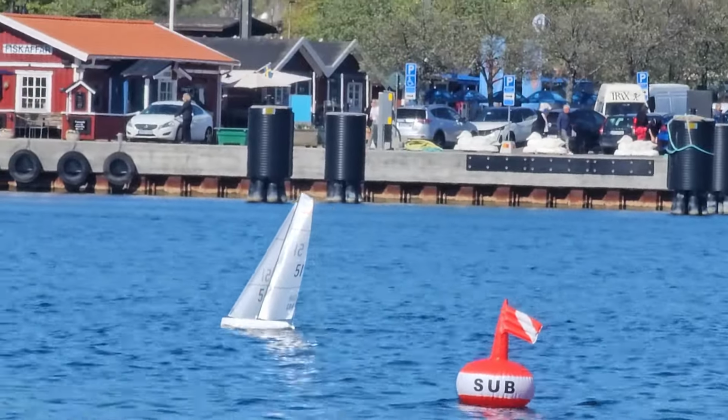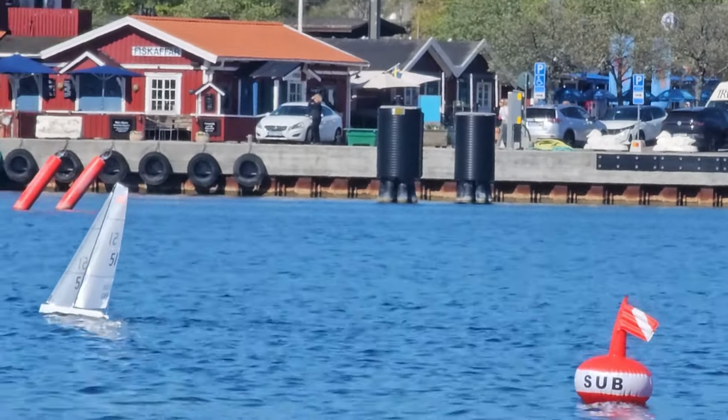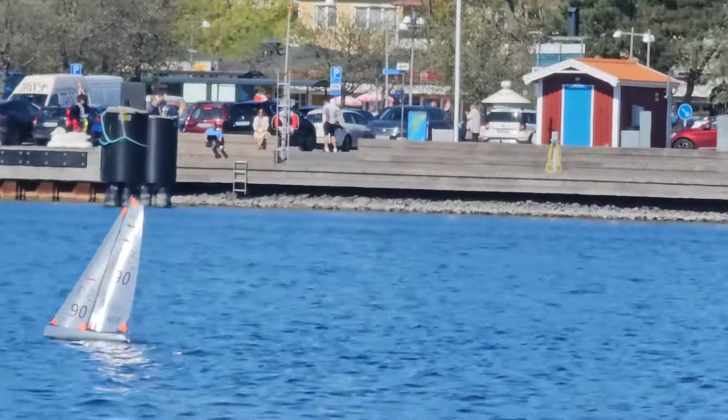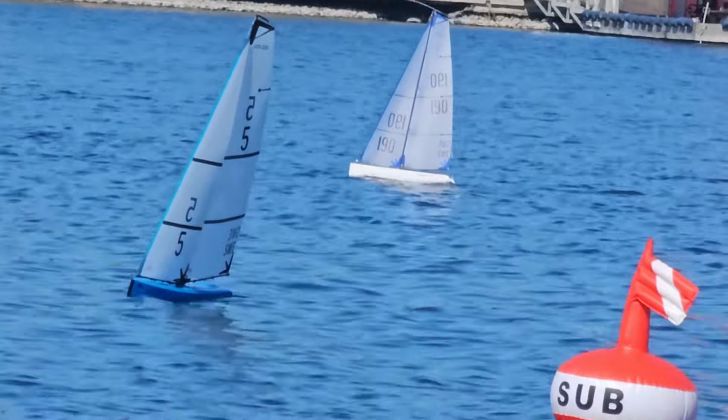You can see here 5-1 has gone out further, and the breeze is dropping.